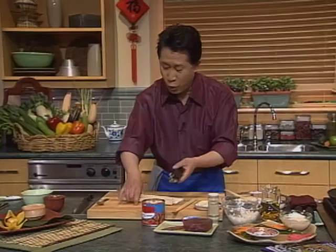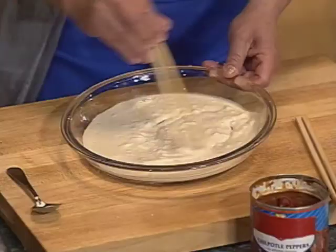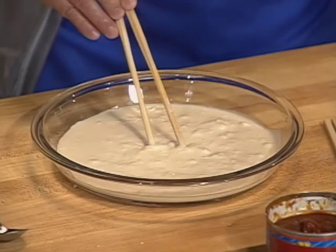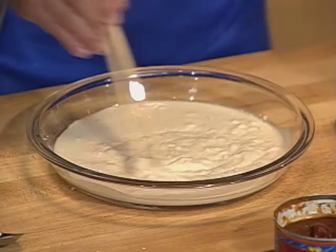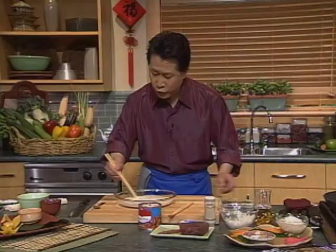The next thing you do is make a batter, okay? This is flour, tiny bit of egg white or egg, tiny bit of water, and almond meal. Some almond meal. If you love beer, this dish is for you. Leftover beer. Mix them all together. This is going to be so wonderful. Almond meal is good because it gives you texture as well as flavor.